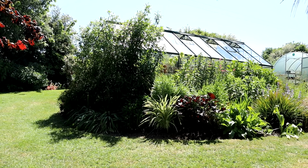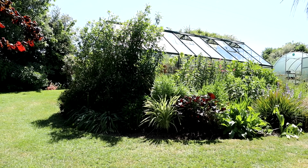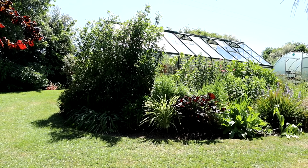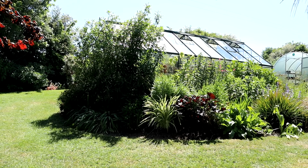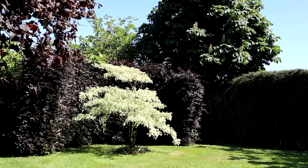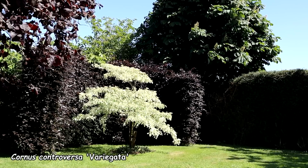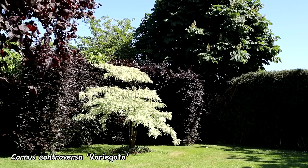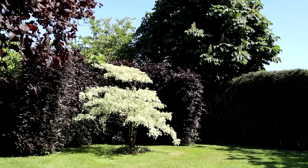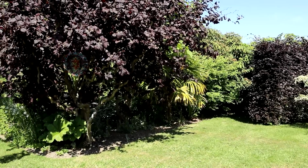So hopefully it'll be grand and hopefully it'll flower again as usual next year, because this thing, oh my goodness, when it's in bloom, it is magnificent. Over here we have the wedding cake tree, Cornus controversa variegata, looking great against the copper beech hedging. And just over here we have the contorted hazel.